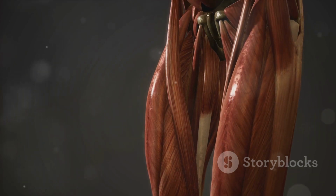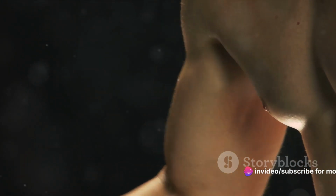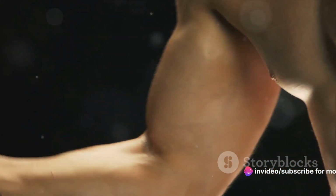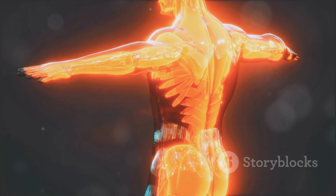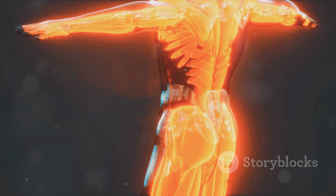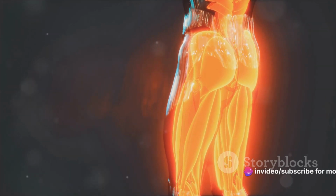First off, skeletal muscles. These are the muscles that you can see and feel. They are attached to your bones, allowing for all your voluntary movements. They get their name from their appearance under a microscope, striated or striped. These stripes are due to the arrangement of protein fibers that enable contraction.